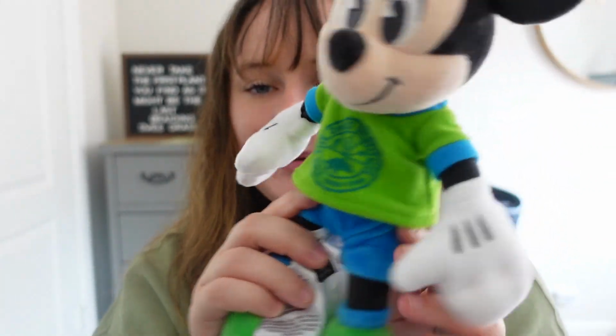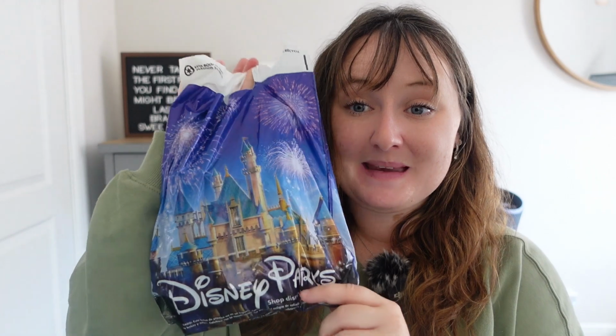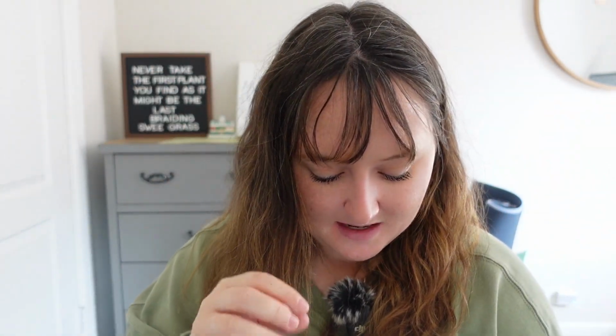But super cute. I will say each game is $6, and to get the bigger prizes, you have to have a bunch of people playing and you have to win. So I had the choice of Mickey or Minnie because me and Mackenzie were the only ones playing, so super cute. Okay, next up is all of the pins that I bought.